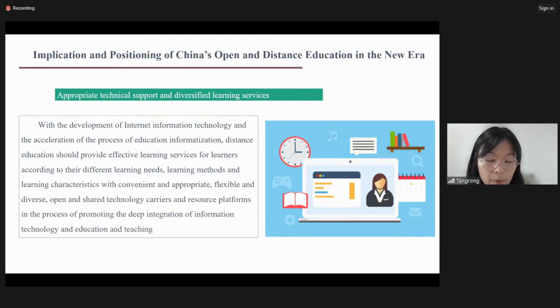Thirdly, appropriate technical support and a diversified learning service. With the rapid development of Internet information technology and the acceleration of education informatization, distance education in the process of promoting the in-depth integration of information technology and teaching should attain convenient, flexible, and diverse technological platforms and resource sharing systems according to learners' varying learning needs, styles, and characteristics, so as to provide effective learning services.